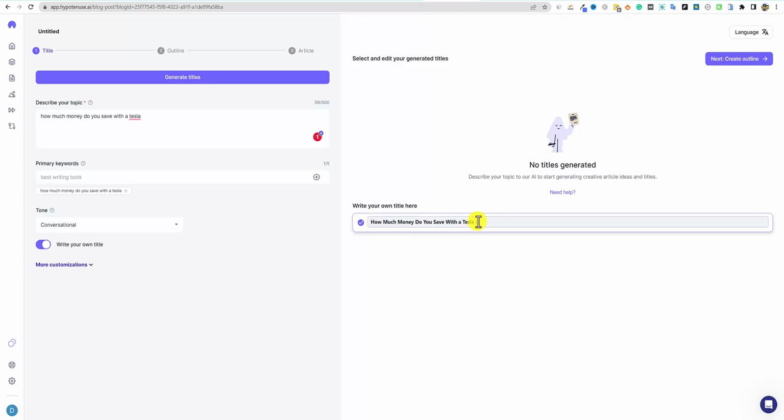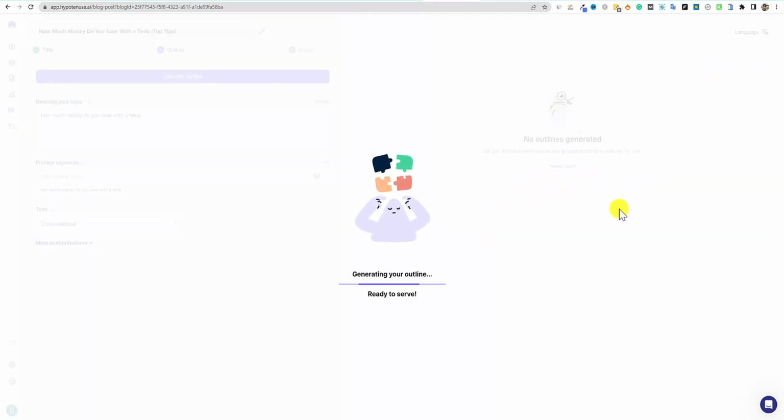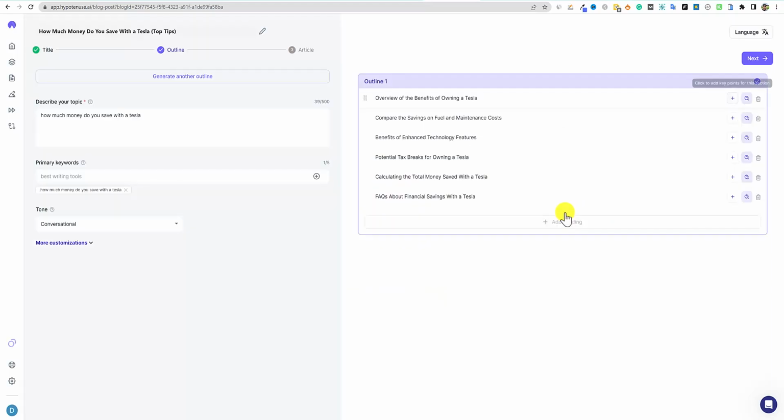And then I'm going to put in here something as simple as top tips. Create outline. And just to show you what I've been doing with the articles, instead of using their Factual tool over here, I'll just read through: overview of the benefits, compare the savings. So I want to answer that. I always move the answer that closely relates to what people are searching for, how much you can save. That is basically potential tax breaks. We'll put that as number 2, right?